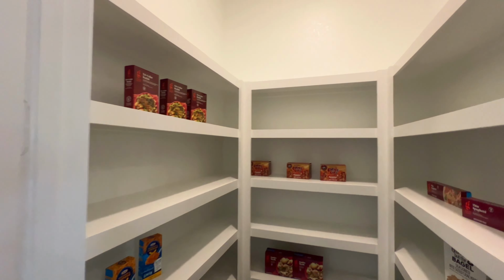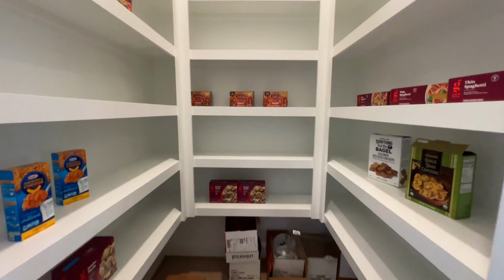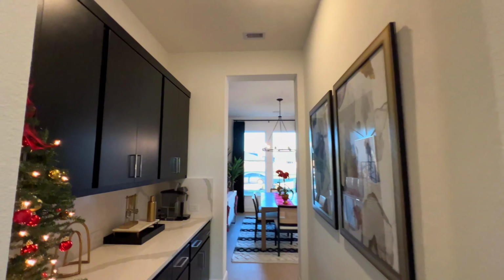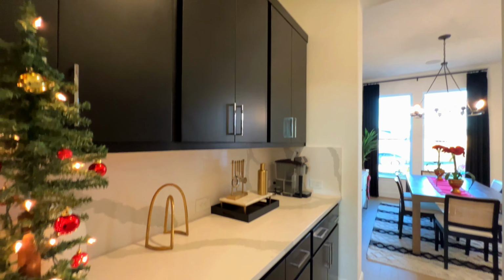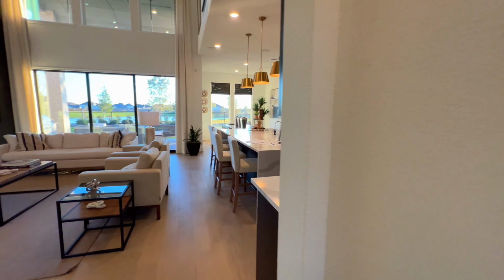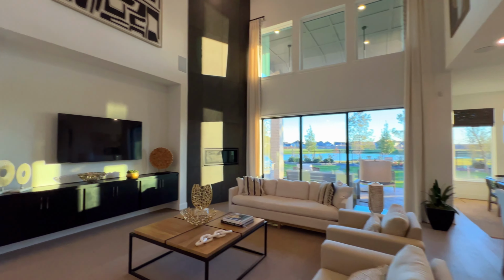And then you have your nice walk-in pantry. You got plenty of space in there as well. And then this would be your coffee bar area right here. You notice the quartz countertops extend in here, same cabinetry, which creates uniformity, which is definitely great.